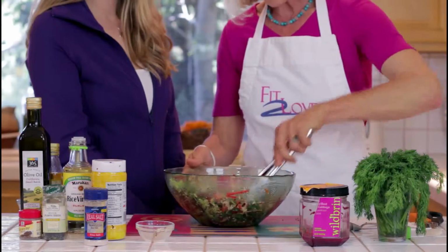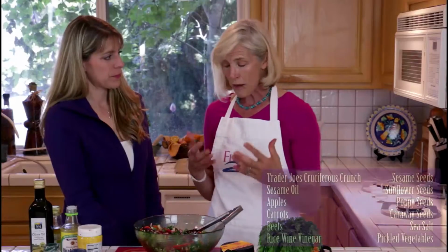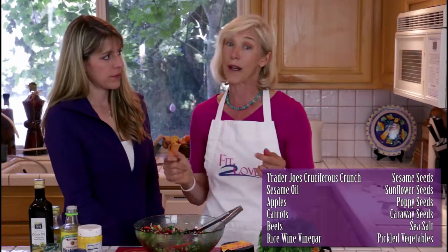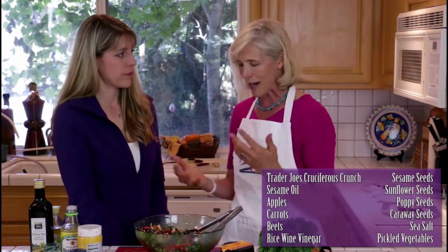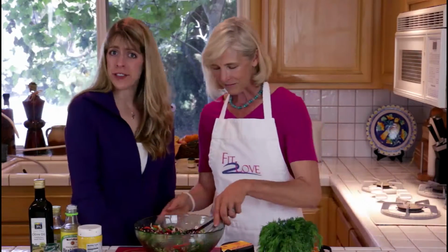Beautiful. Yeah, so that's it. Yum. This one will last quite a while, and if you had some fresh herbs like dill, that would go great. If you had parsley, you could throw some in. But the idea is to really make this quick, so that you've got something you can put into a container, stick in your refrigerator, and know that you can pull it out and enhance a meal in many ways. Excellent. So try your cruciferous salad.